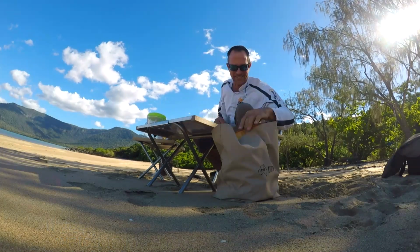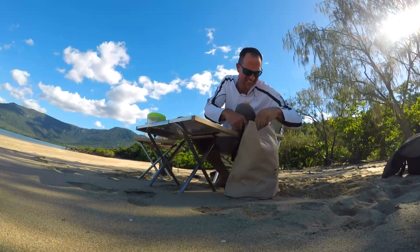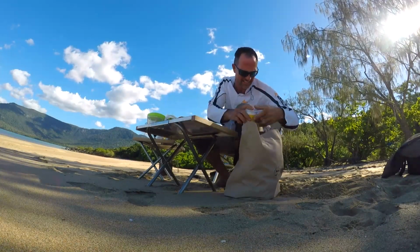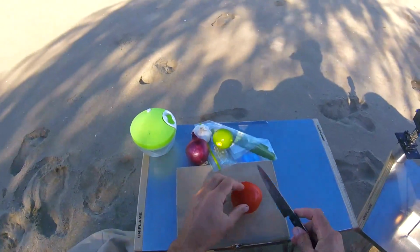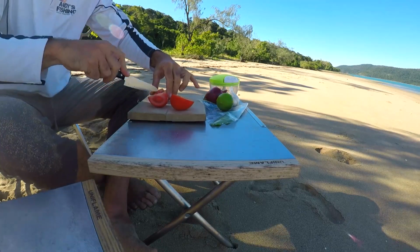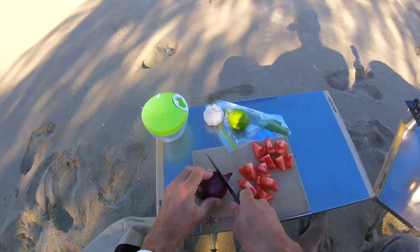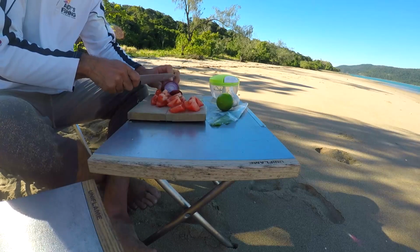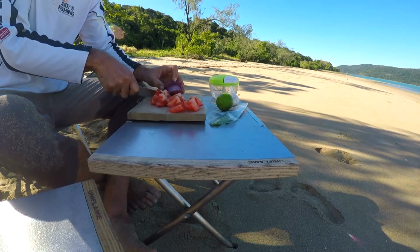Alright, where's my ingredients? Chippies! So I've got just some basic ingredients. We'll just rough chop a tomato. And by the way, I do enjoy watching MasterChef. In case you guys hadn't guessed yet, we'll do a bit less than half an onion.